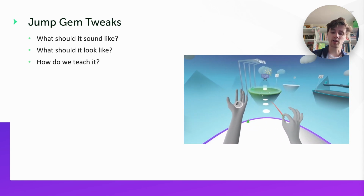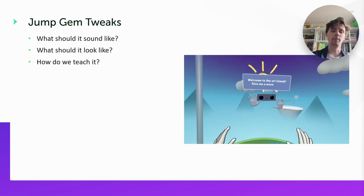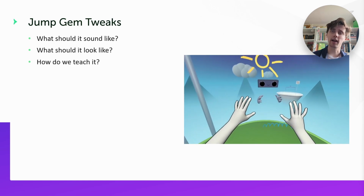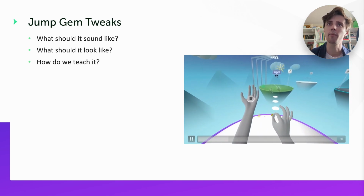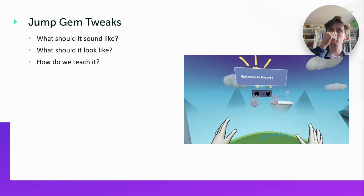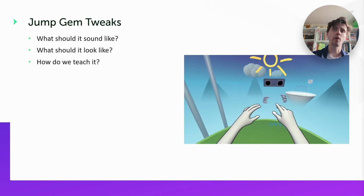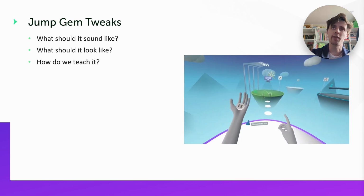We took Jump Gems to CES when Aurora was in its beta. It's beta release, and the only thing we had was these little simple hints. So there's a pinch me and then unpinch me. And these we hoped would be good enough to teach it, but they weren't, because the interaction was so new that people didn't really even understand what to do there, and they were overwhelmed by the rest of the experience.